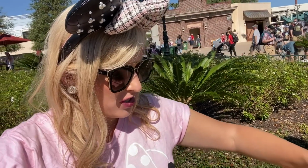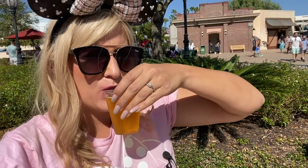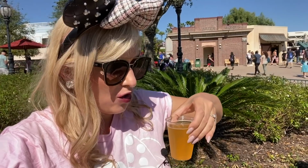This is the Pilsner, North Coast Scrimshaw Pilsner. Ooh, nice, light. Not as heavy as the wheat. Would recommend that if you're a Bud Light, Miller Lite, Coors Light drinker and you want to be a little fancier. This is the Sierra Nevada Nectarine Ale.